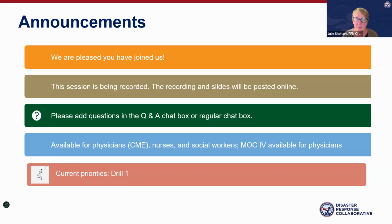Your current tasks for DRC right now, we're just looking for our drills. So sometime between now and the end of the year, you want to be planning your drill, something to do around the surge capacity, using those process measures. Also know that we are going to have drill materials and a toolkit for you, and we'll talk about that later as well.